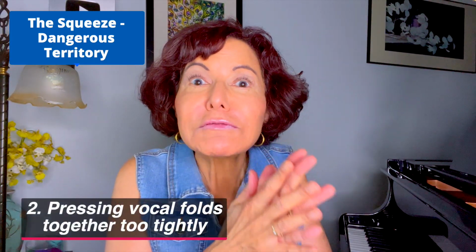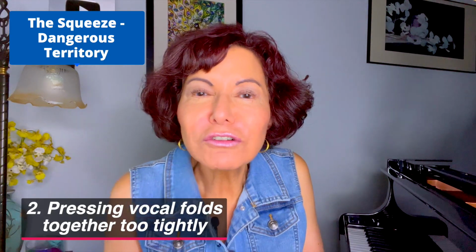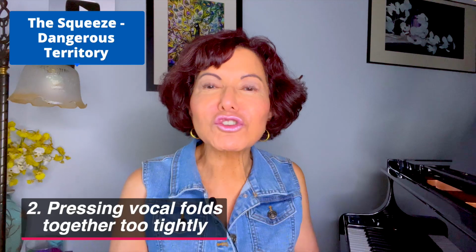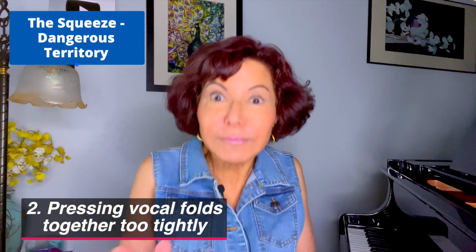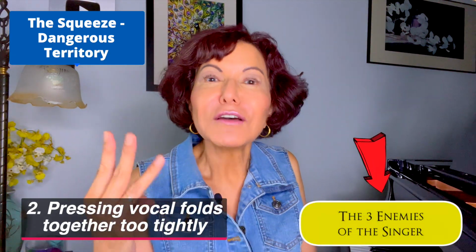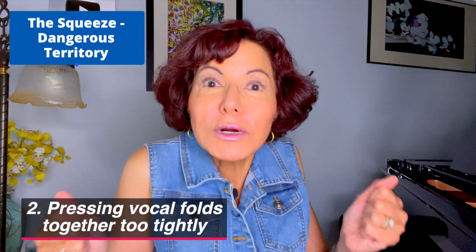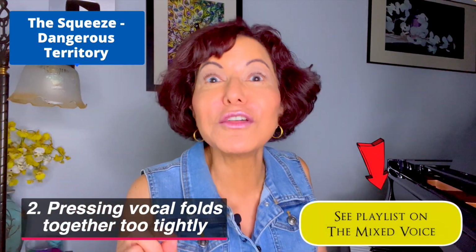Number 2, pressing the vocal folds together too tightly, too much muscle, also called pushing. A lot of singers are always thinking about compression, and they don't realize that they go too far and they're into the squeeze. Not safe for singing. Remember, we want balance. So sometimes this squeeze can be caused by taking in too much air, and then how are you going to hold that air back? You wind up squeezing. It can also be caused by squeezing the walls of the throat. See my video on the 3 enemies of the singer, including my number 1 exercise that works every single time. And if you habitually push up too much vocal weight and are always going into shouting, that's going to cause problems too. So see my playlist on the mixed voice.